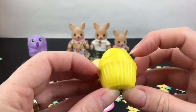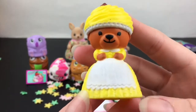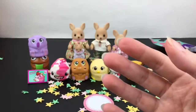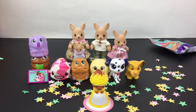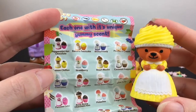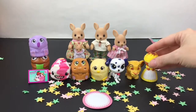And then you flip it around. Oh, and we have this cute little brown bear. It's almost like a rust colored bear. Cute. Let's find them on the checklist. She just smells sweet, but they do have different scents. And on the checklist, we have a lemon chiffon. We have their cute little apron in back. I like those a lot.